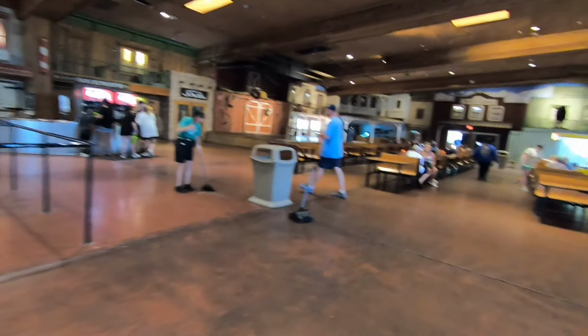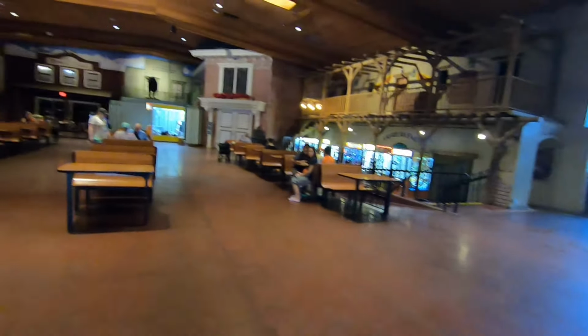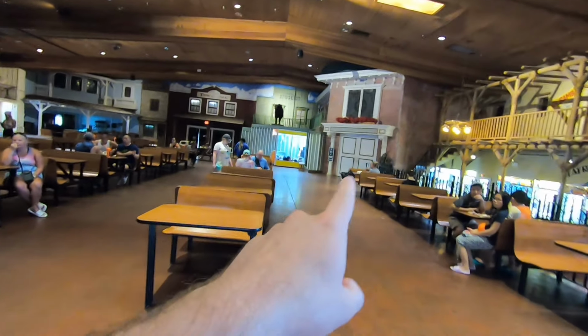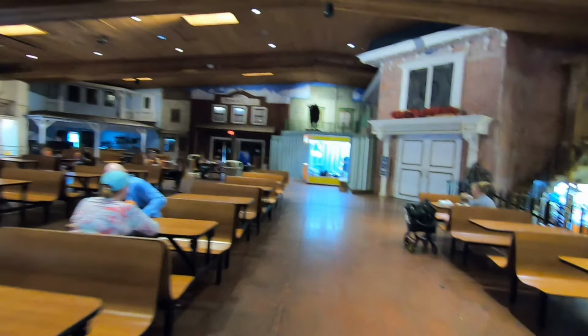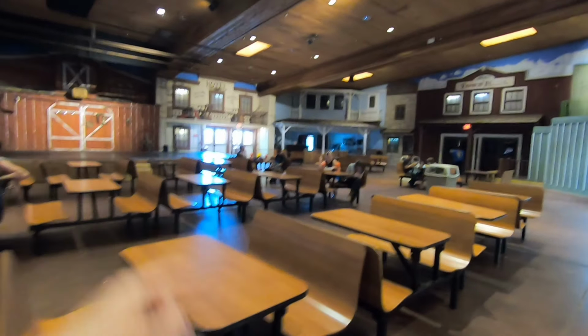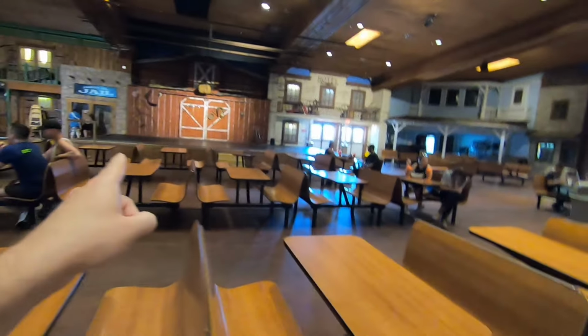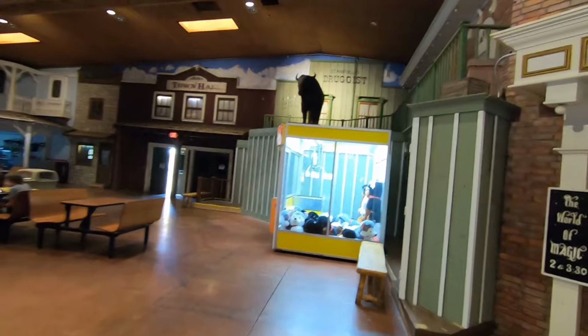Doesn't look like anything has really changed in Fort Frontier. Magic shows in there. And then they don't do anything on that stage anymore. I know sometimes during Christmas they play the Grinch on a TV screen and stuff, but I've never seen them do any shows or anything on that stage in the past few years. But still pretty cool theming in here.